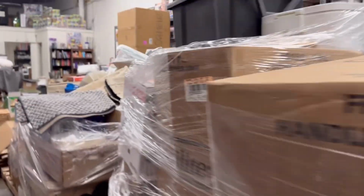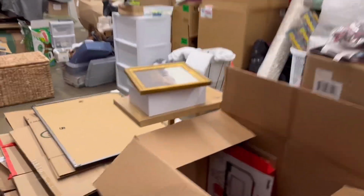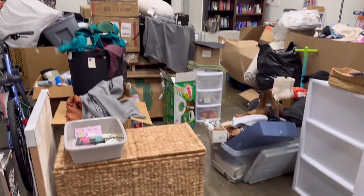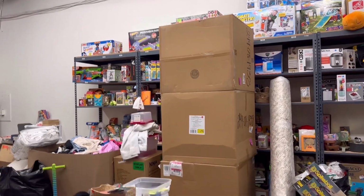But here's some of the pallets. I don't know how much Letty's been filming, but this is just a little bit of the in-between of the breakdown. Show you guys a little bit what's come out and what it looks like. Look at that tower of chairs. That's 3 chairs.